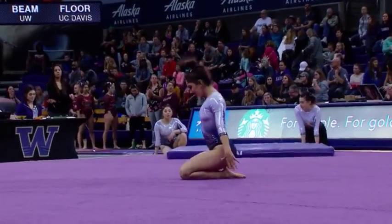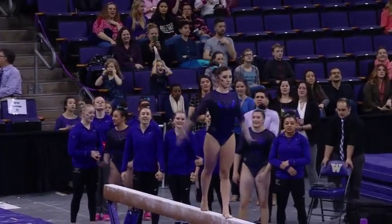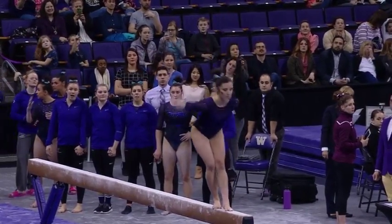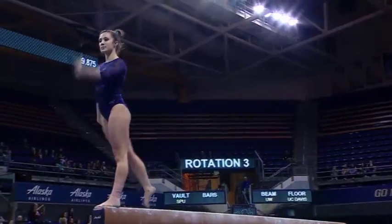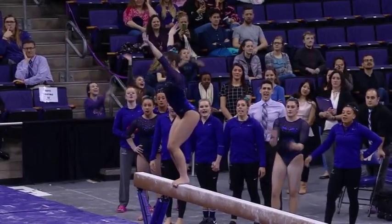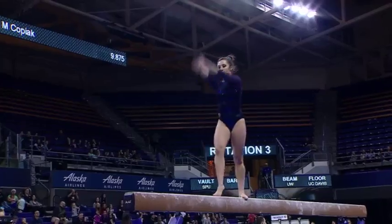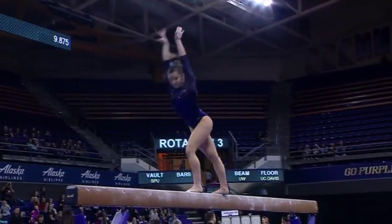Jocelyn Goings also starting on beam. All conference in 2017. Do a triple series right off the top. Beautifully done. Great extension on her straddle quarter. Jocelyn is a Phoenix native, competed for Desert Lights. Do a gainer layout here, says it's one of her favorite skills. Nicely done.